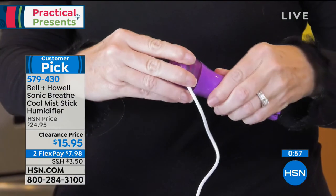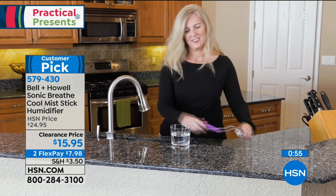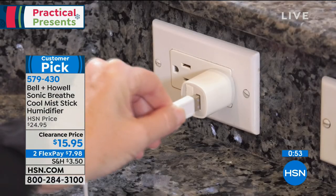And that's a great thing. This is a great gift for yourself, to treat yourself. It's a great gift from anybody. If you're traveling this holiday season and you know that when you go to grandma's house it just has really, really dry air, this is that instant solution.